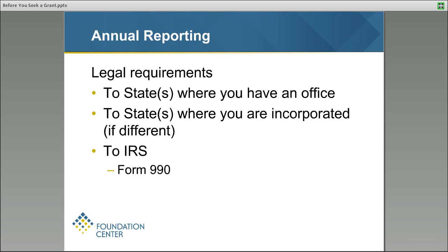And with both, you have to be reporting every year. So even if you incorporate one place, run your program, and then after you start growing and you want to expand and set up another office, you're going to register in that state, and then you'll have requirements and reporting for 2 states, and then the IRS.